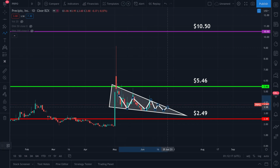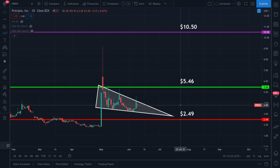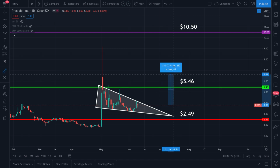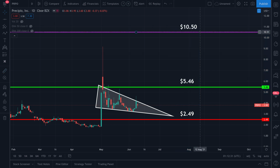Hopefully we give you guys an update as necessary. That percentage from the current level up to $10.50 is going to be 175% to the upside. So that's all I have for this one.